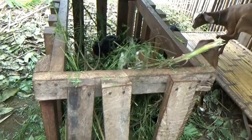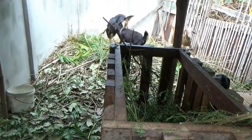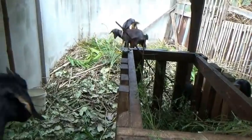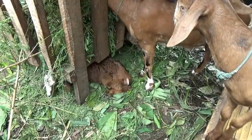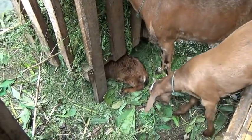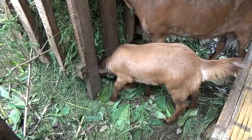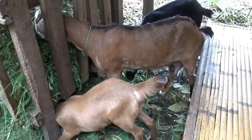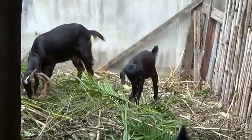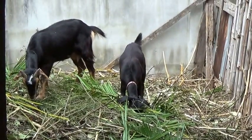Eating and eating and eating and fighting. Beauty, why are you asleep under the box? She thinks she's making a nest. It's mom and her baby.